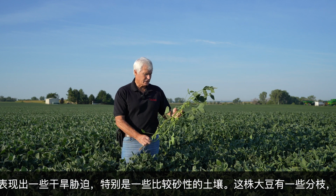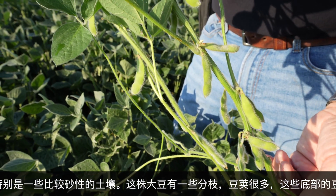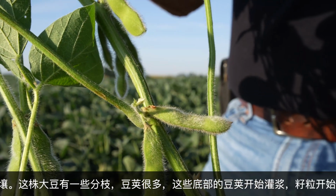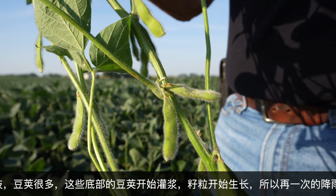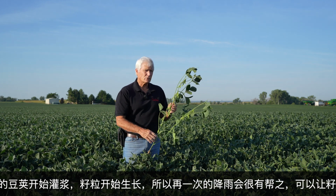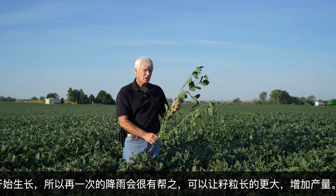And as you can see, this plant here that's just a little bushed out has quite a few pods. And if we look down here on these lower pods, they're starting to fill, putting in seeds. That's where rain would really be helpful to help those beans get to full size and weigh good. That helps in the yield.